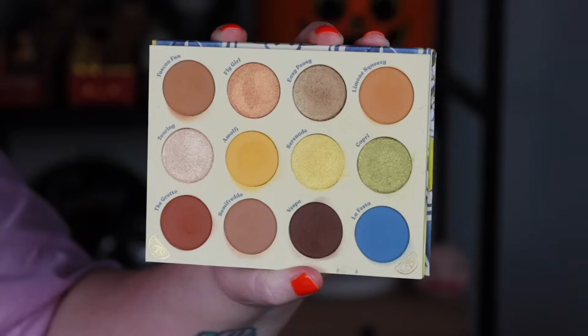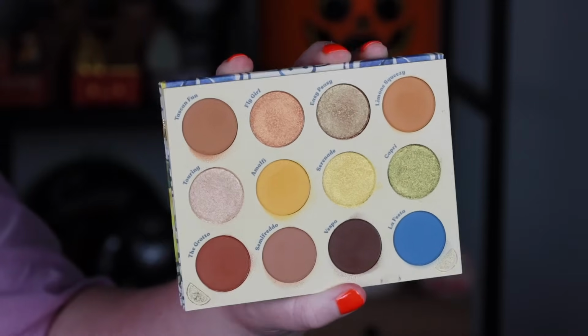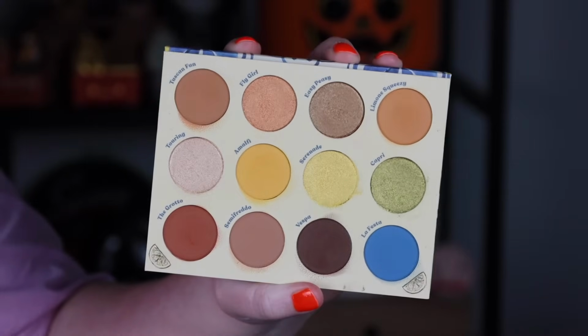It's definitely not the worst ColourPop palette I have ever tried, and I could definitely see myself using it again, but if I think about my favorite one, which is the Limoncello palette, this is one that I could just use all the time. All the time. It's so good. It's so good.